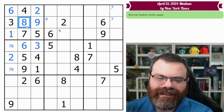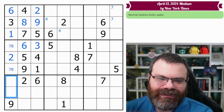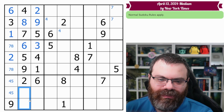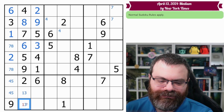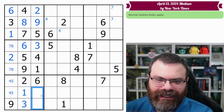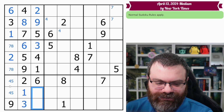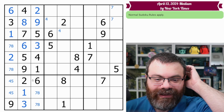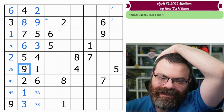So this is a 1, this is an 8. Now this column, 1, 2, 3, we need 4 and 5 here. This column, we need 1 and 3. This 1 tells us the order though. And then this column, we need a something. 1, 2, 3, 4, 5, 6. We need 7 and 8. Not resolved. Okay. This stack is basically done.